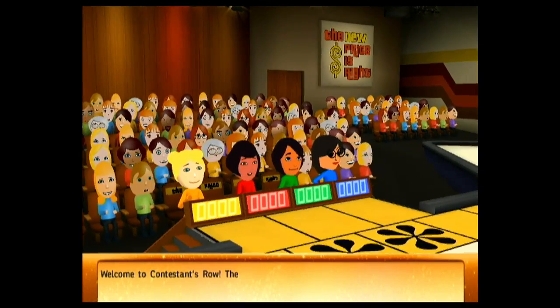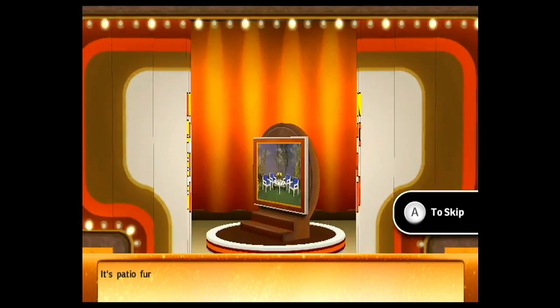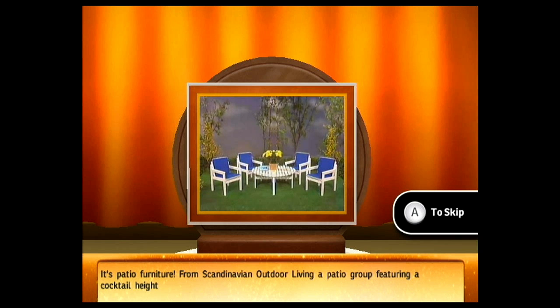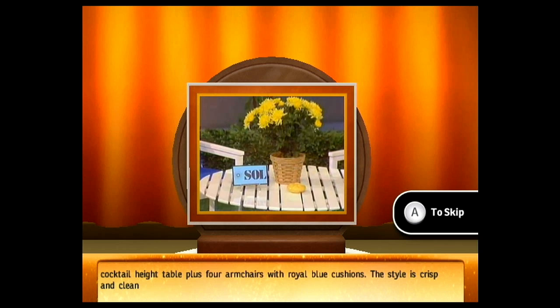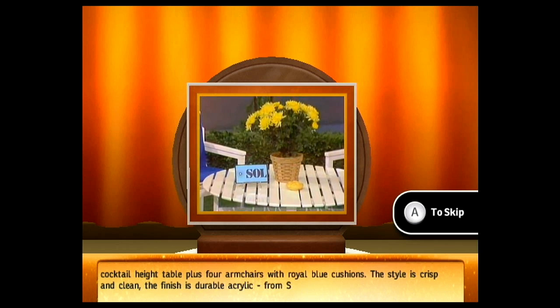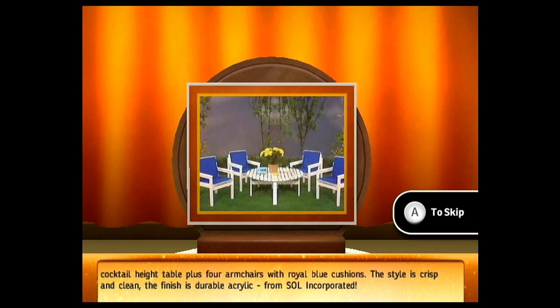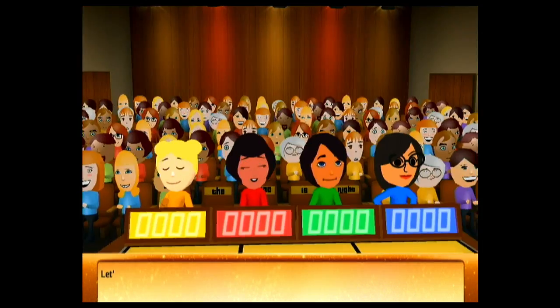Welcome to Contestants Row. Here's the item up for bid. It's patio furniture. From Scandinavian Outdoor Living, a patio group featuring a cocktail height table plus four armchairs with royal blue cushions. The style is crisp and clean. The finish is durable acrylic from SOL Incorporated. Let's start the bidding.